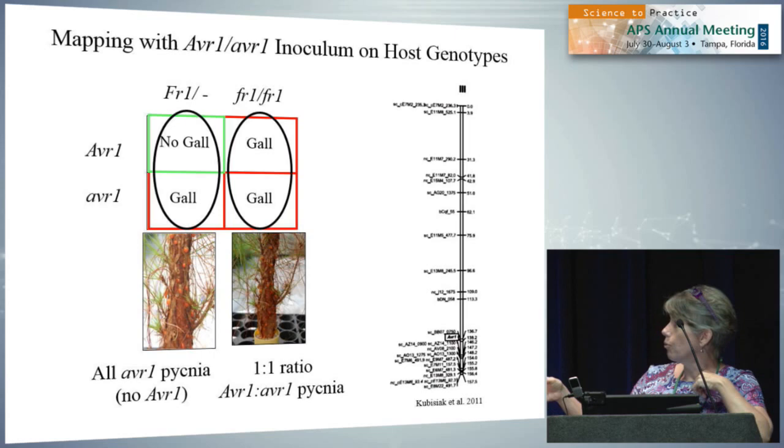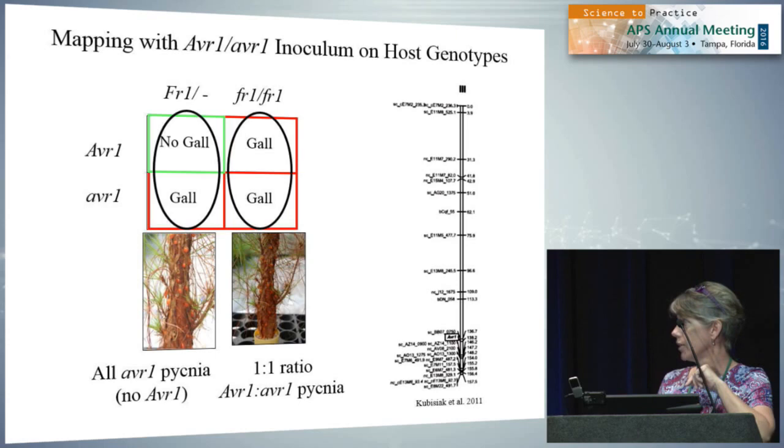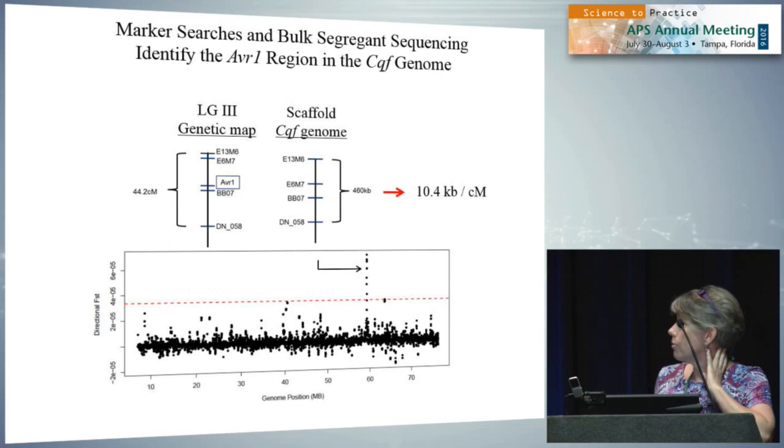And the end result is the pycnia that come out are, if it's a resistant tree, they're all virulent, and if it's a susceptible tree, it's 50-50 virulent, avirulent, and that's something that can be utilized in the genetic research. Also, what we did when we got a genomic sequence for fusiform rust is we looked for the markers that are surrounding AVR1, and we found them in the genomic sequence on scaffold 20 in the JGI sequence.